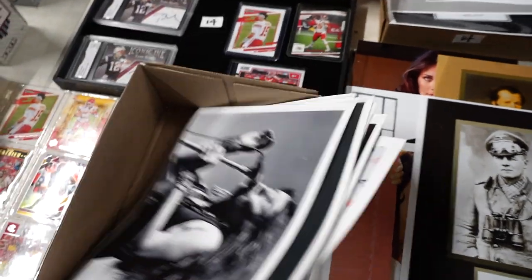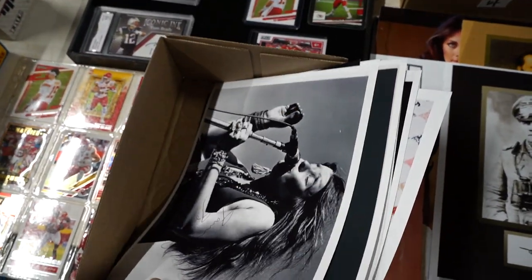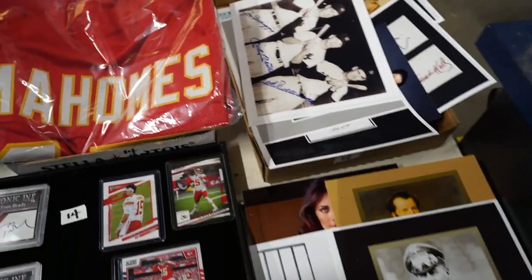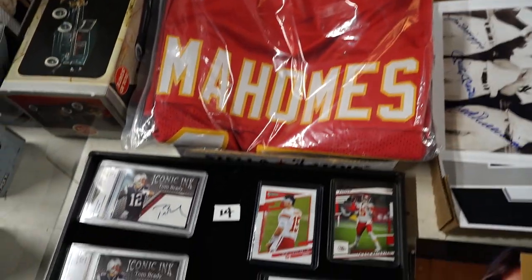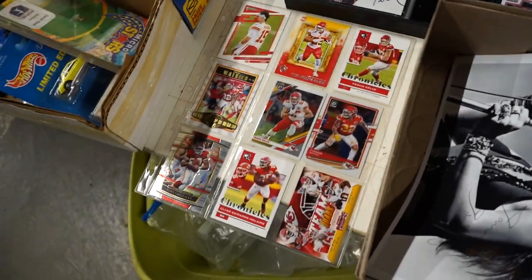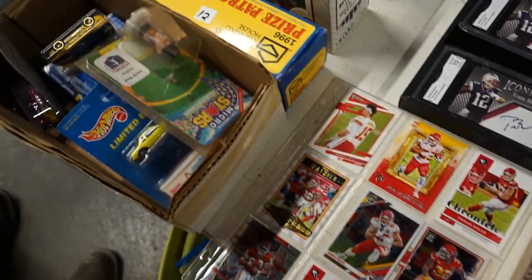Looks like some facsimile posters or photos. Holmes jersey, another autographed jersey, some Chiefs cards. Go Chiefs!